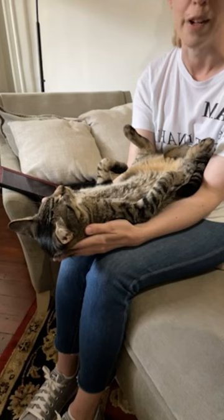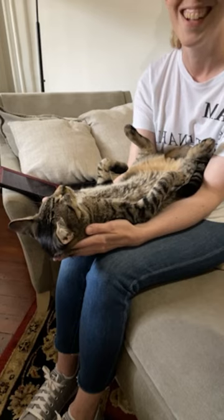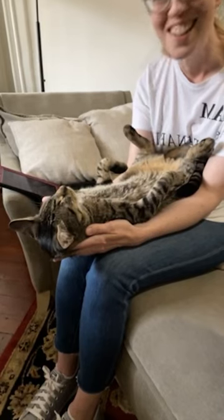Epona has a bigger head, I think. Foxy is smaller. Can't wait to find out what kind of cat Bear is. Isn't he part bear? He's part grizzly. He is part bear.